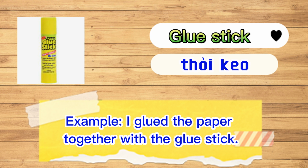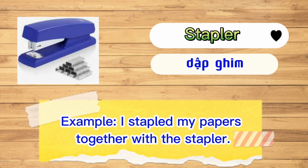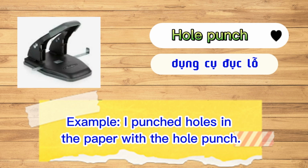Glue stick. I glued the paper together with a glue stick. Stapler. I stapled my papers together with a stapler.